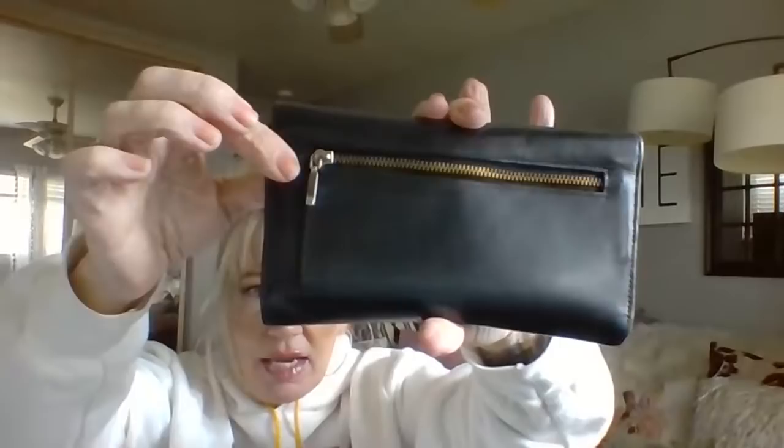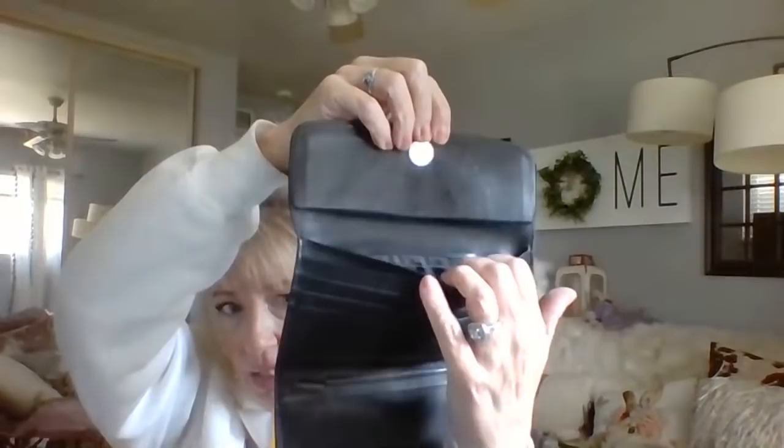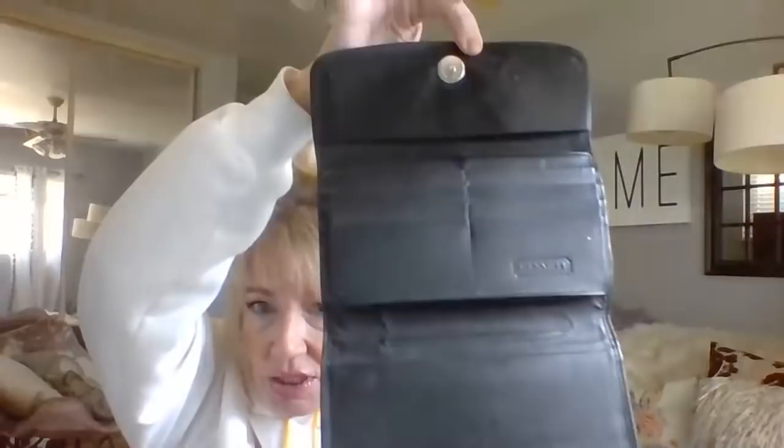Here I have a vintage Coach long wallet in a smooth leather. It has a zipper on the back for your coin. Then you open it up. It's got a magnetic snap closure. It's got a place for your PIN, credit cards, checkbook if you carry one, a pocket underneath, a pocket on top, and lots of card slots. And this one is vintage. Okay, so there you go. Vintage Coach long wallet.